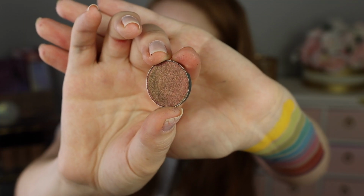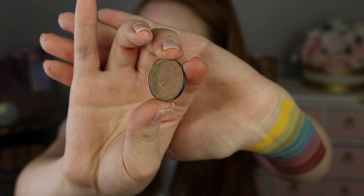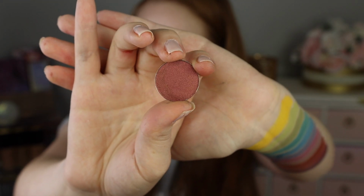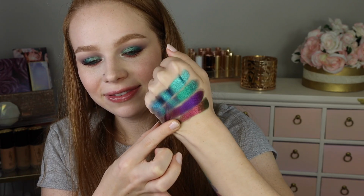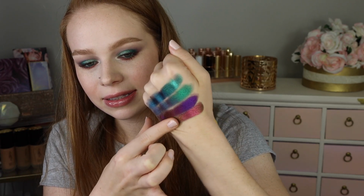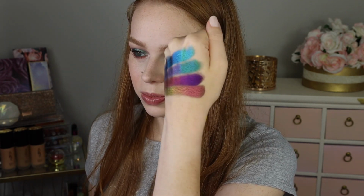And then lastly, we have the shade Turning Leaf, which I love the name because every time I see a multi-chrome like this where it's orange, red, green, it reminds me of fall. So Turning Leaf is just the cutest. Okay, that one's super, super creamy, super pretty, super shifty. Here's Turning Leaf. Oh yeah, looks super, super nice.